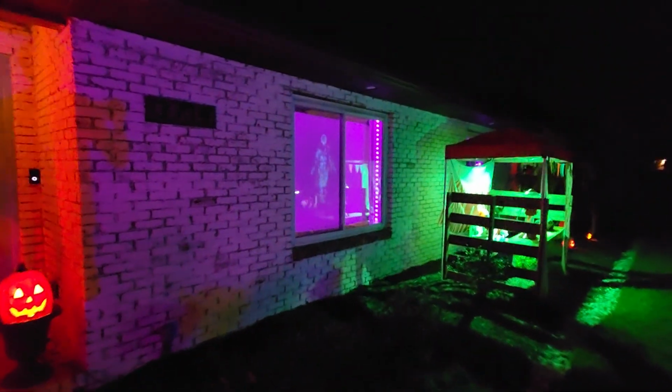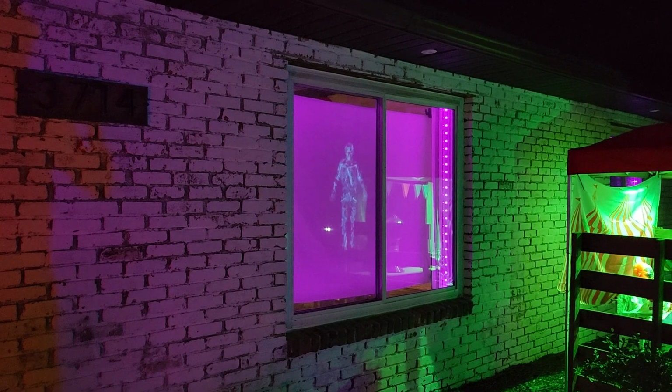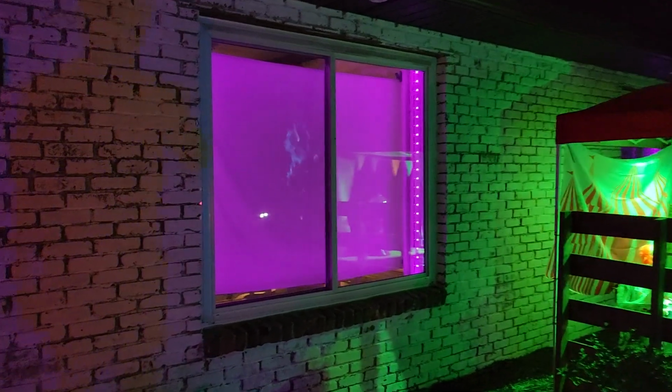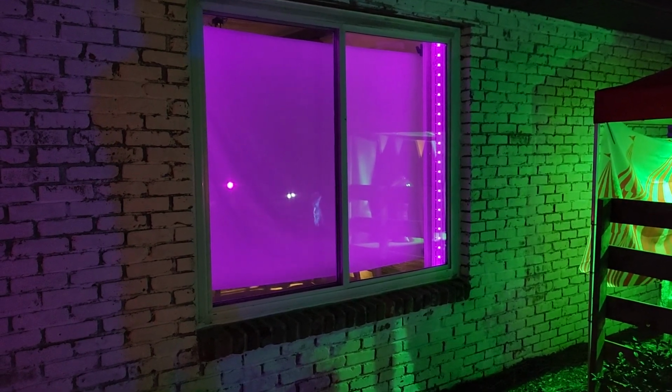So yeah, that's pretty much it for this update. This guy is about to burn up right here, and then we'll call it a day. Don't really know why the projector is not going all the way down to the bottom, but I guess I'll just have to play with it a bit. All right, see you on the next one.